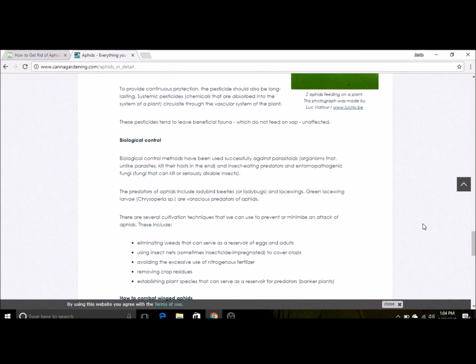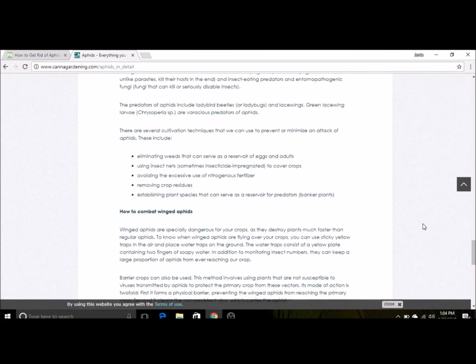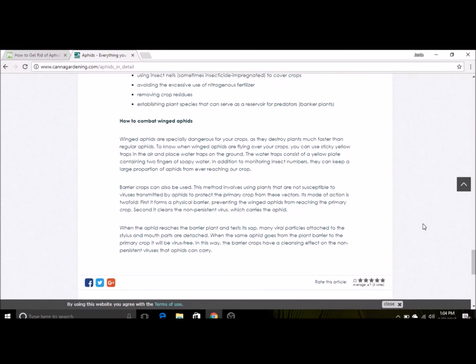It just goes on to tell you how to get rid of them. But it also tells you about its long-term effect. There is no fixing the effects that these have on the plants and the vegetation and the wild crops. It says winged aphids are especially dangerous for your crops as they destroy plants much faster than regular aphids. To know when winged aphids are flying over your crops, you can use sticky yellow traps in the air and place water traps on the ground. The water traps consist of a yellow plate containing two fingers of soapy water. In addition to monitoring insect numbers, they can keep a large proportion of aphids from ever reaching your crop.